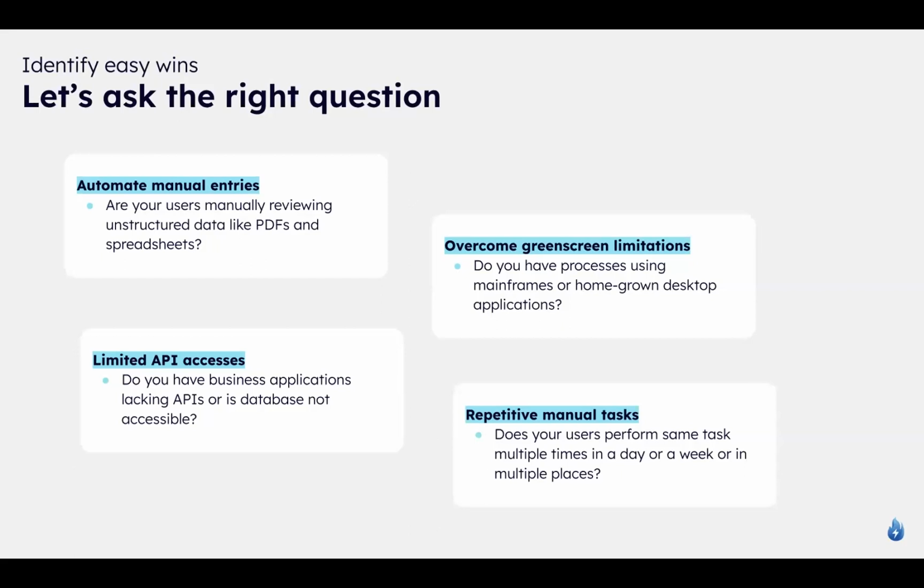And some of the things that we see within the manufacturing industry are things like automating manual entries. Are users manually reviewing unstructured data like PDFs and spreadsheets and doing something with it? Are they doing that on a manual basis? Do you see legacy applications like mainframes or homegrown desktop applications that do not have connectivity directly, and you still have to rely on them for invoice generation or some other activity, and then overcoming those kinds of green screen limitations?